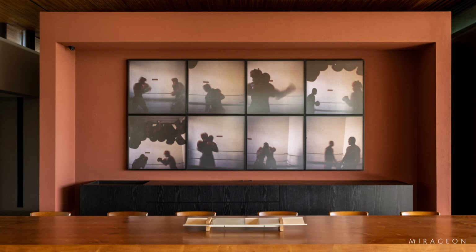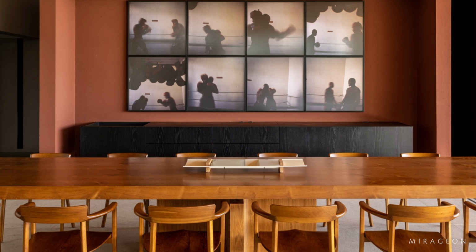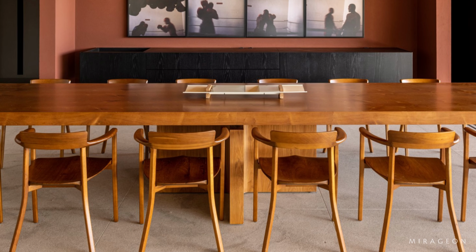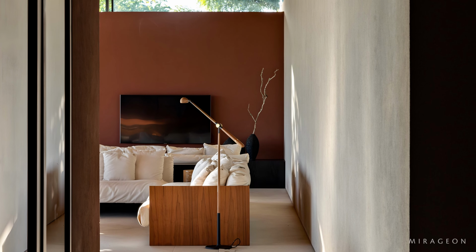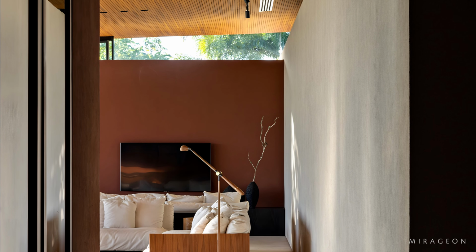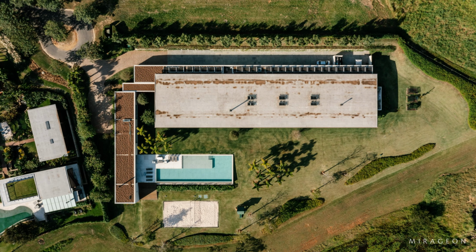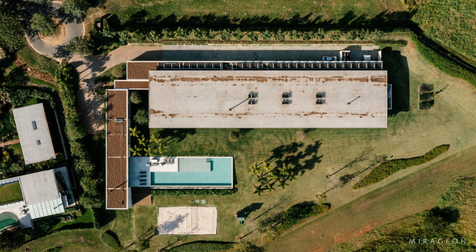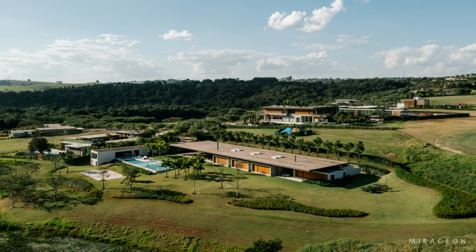The house also hosts an extensive art collection belonging to the residents. The garage and service areas are also located in the larger pavilion, along with guest accommodations. Despite being in the same block, a spacious corridor separates the activities.